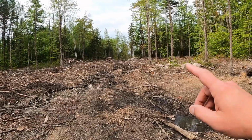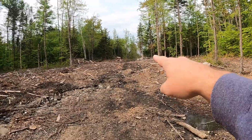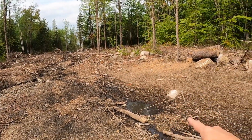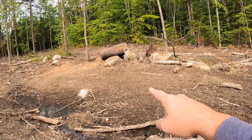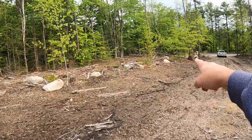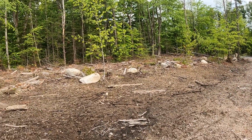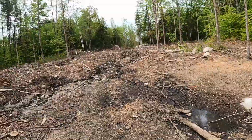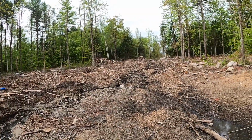So first thing I plan on doing is kind of starting up there and digging a trench. Digging this trench out deeper, kind of as far to the right as I can go, all the way down to the ditch down there. And that'll keep the water from filling in this area. I'm gonna go up here to the top, and I'll show you when I get up there.